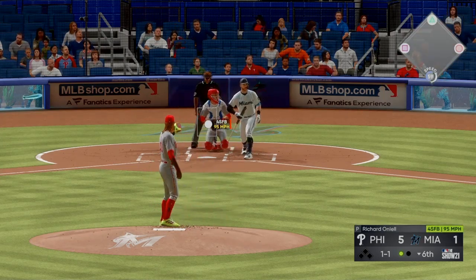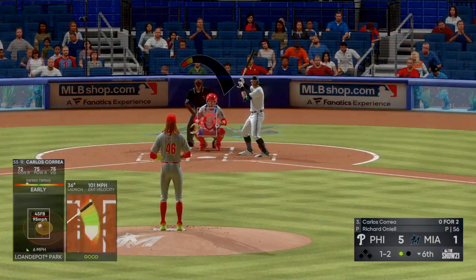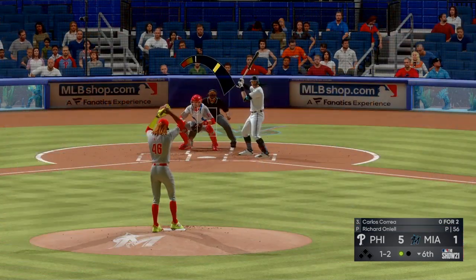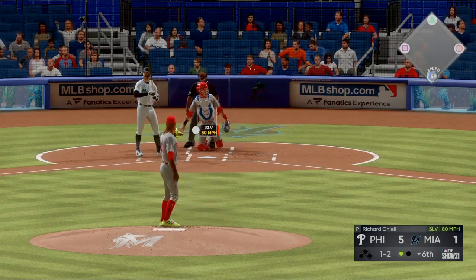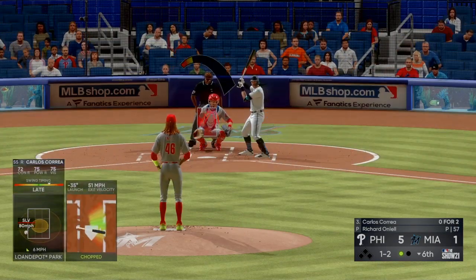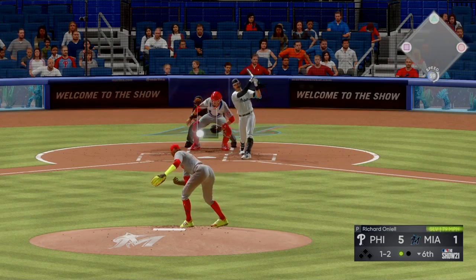This one is fouled away up to the concourse area. Oh, right down the middle. Oh, now you missed that. If he doesn't have a big game right here, pulled his front shoulder and everything went with it. Still 1-2 as he fouls it away. Oh, he caught that at the end. That's crazy. Trying to send him packing for the second time.